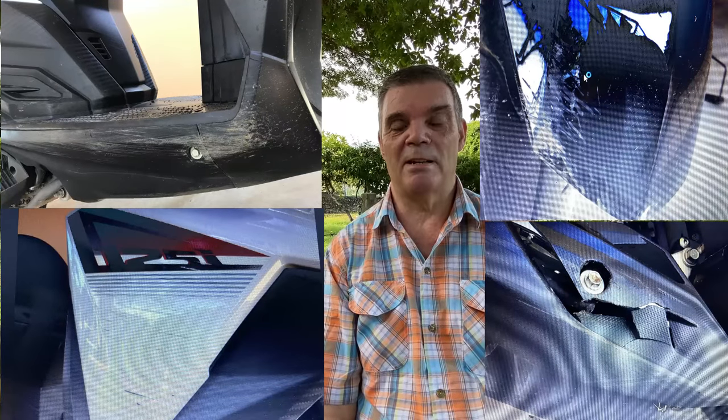Now, as I said, he offered to get this repaired and I just took it into the local garage near where we live, and the cost of getting this repaired was 3,500 baht for all the damage that you see in these pictures here. So 3,500 baht is not a lot of money to pay.